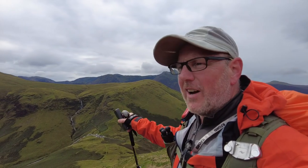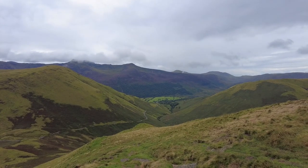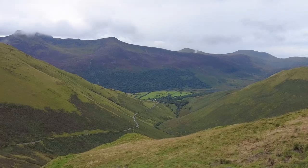And the waterfall looks tiny and minuscule from here. But yeah, what a view. Now the rain's laid off for us a little bit.